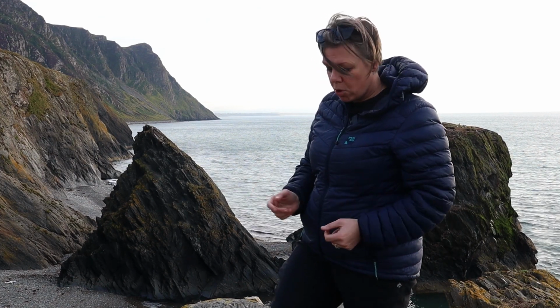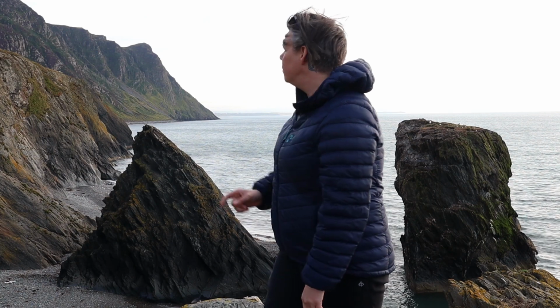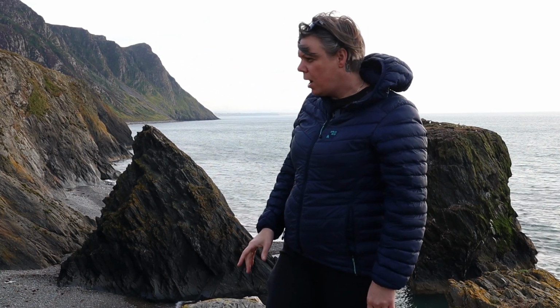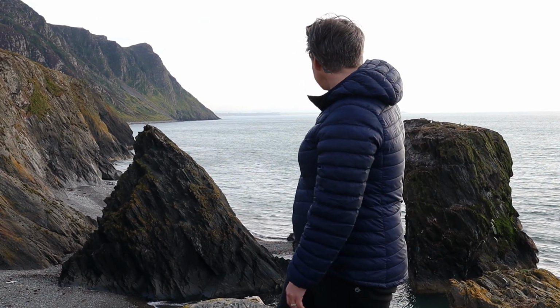There's probably, to be fair, not that many different compositions you can get from here. You could probably walk along the top of the cliff and maybe shoot from the other side. But we're happy here, and the tide's coming in, so hopefully we'll get some lovely wave movement, wave texture, as that sun sets.